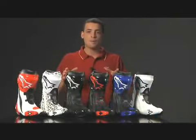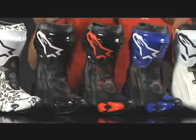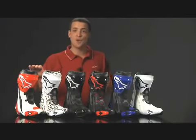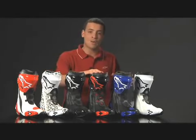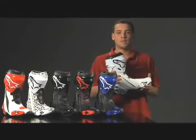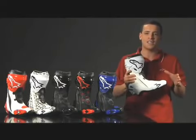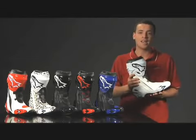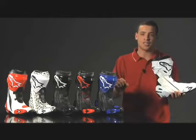The Supertech-R boot comes in a wide variety of colors and sizes from 39 to 48. You can have boots in red and white just like Casey Stoner with your favorite tracks printed on the surface, or in black, black red, or black blue. The white color version is perforated for complete ventilation, for racing and riding in hot conditions, keeping your feet feeling fresh and comfortable. Weight is critical to performance, both speed and a rider's physical condition.